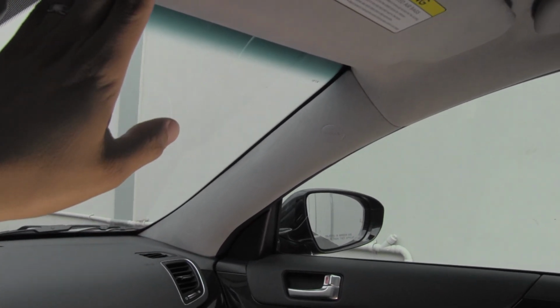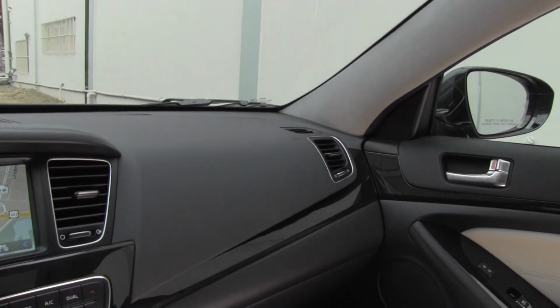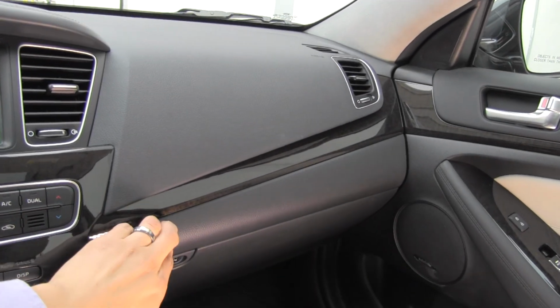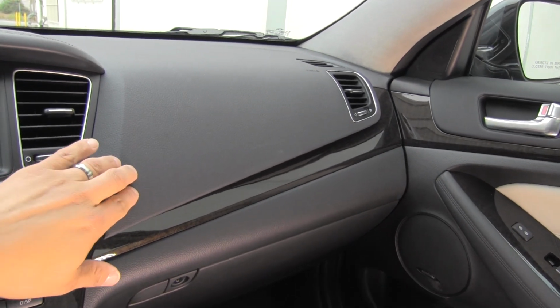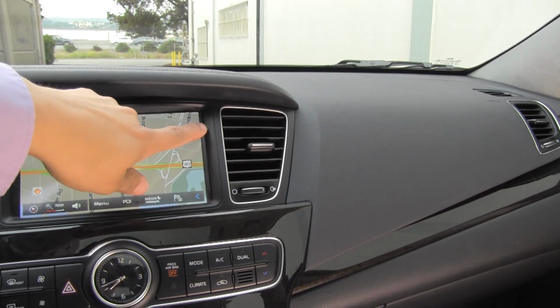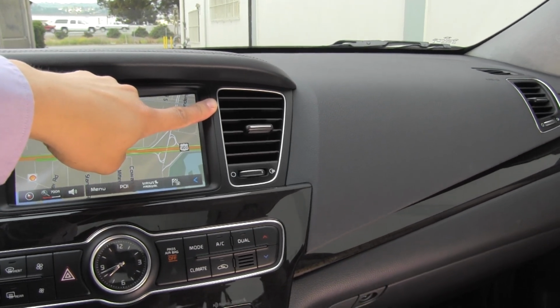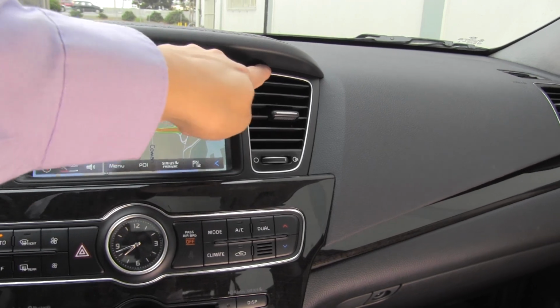So up here we have a faux suede headliner, which is very nice, something that you don't find in the Chevy Impala. You'll find just about as many hard plastics lower in the dash, soft touch uppers in the Cadenza versus the Impala. The most notable difference, however, are these air vents, which sounds silly to talk about, but these air vents are much more attractive than they are in the Impala because they're just finished better in the car.